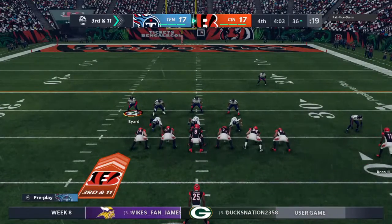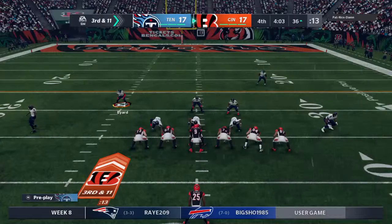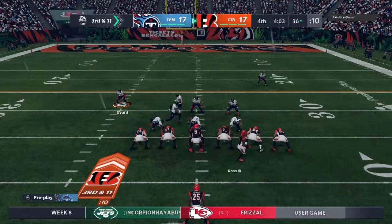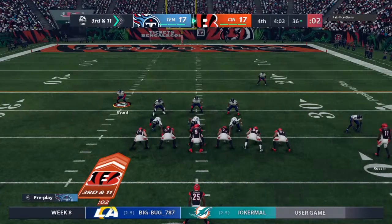54 is Mike. 60 Bobcat. Strip that ball. Check Mike 54. Watch the pass. Right there. 54 Mike. I got one.